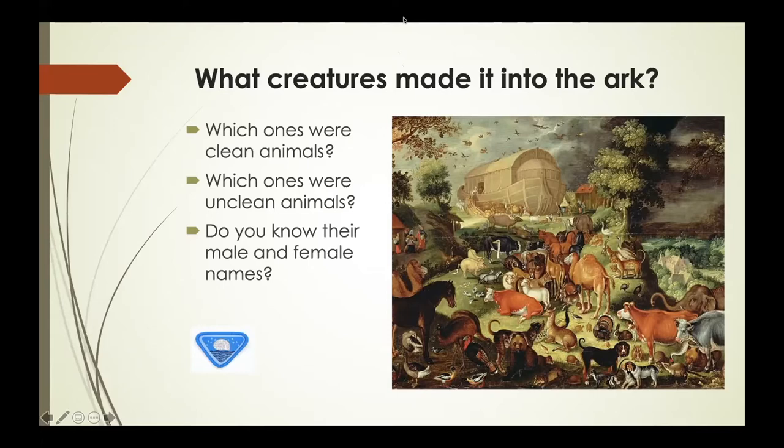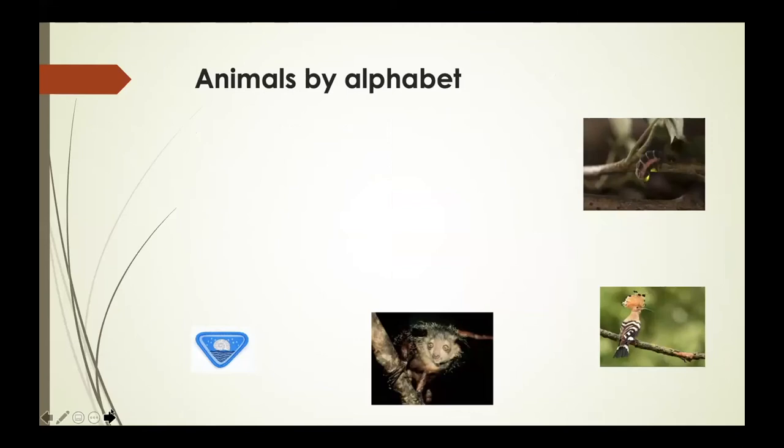All right, so here's what we're gonna do next. We have some animals that we have to try and identify. So we need to name some animals that enter the ark as clean animals and unclean animals. And then we're gonna give them male and female names. All right, so let's start first with animals that went into the ark. Now, I want you to talk to me and give me some feedback on animals. We're going to go through the alphabet, and I want you to give me 5 animals that went into the ark according to the alphabet.